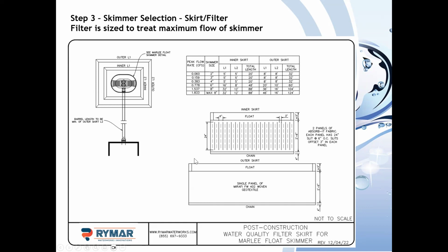So what happens is we allow gravity to do the work. If any water is coming from 3 feet below and back up to the skimmer, we're going to assume, well, actually we know from our testing, that the force of that flow is not enough to pull that sediment particle back up to the top of the pond.